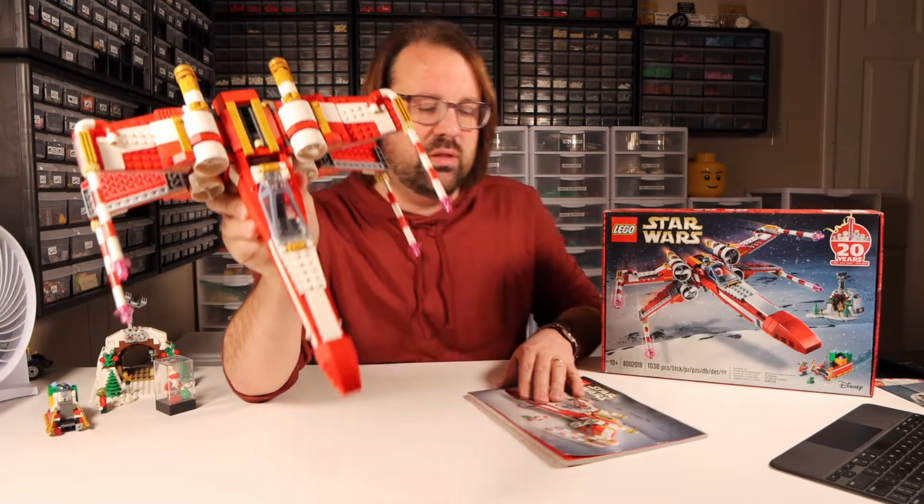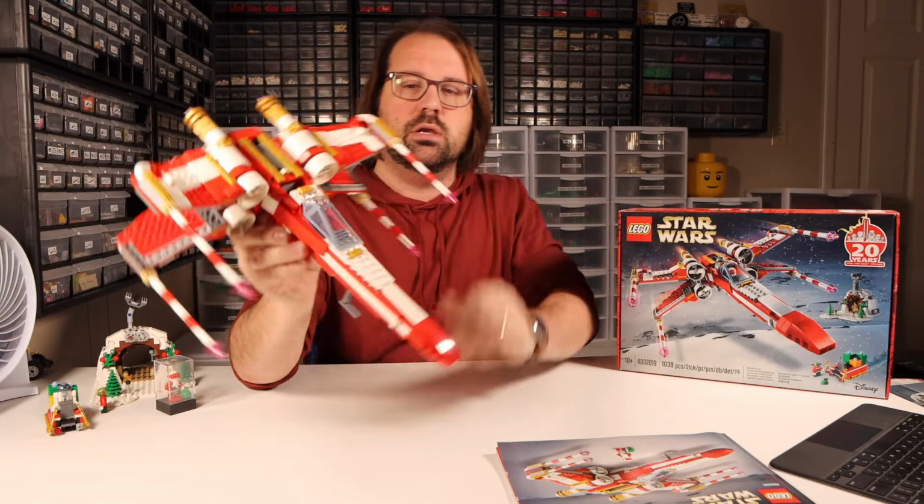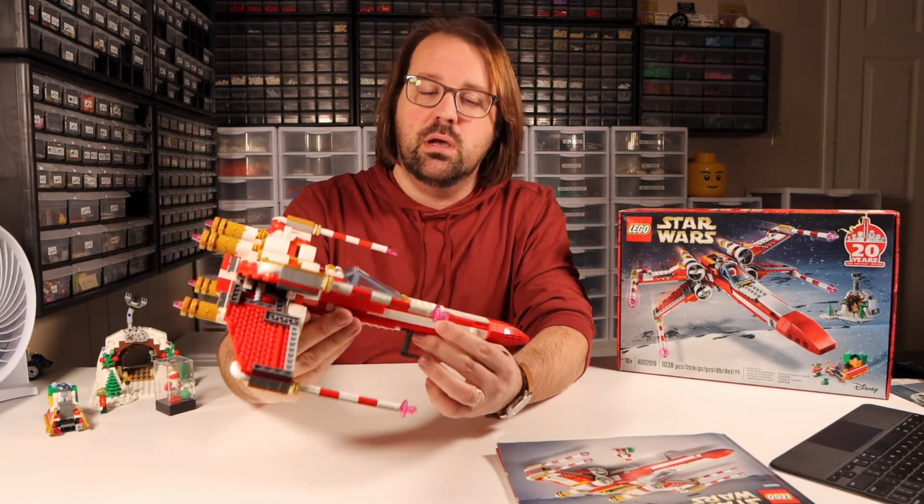I will say I haven't built that many X-Wings. I have a few in my collection, but some of them I picked up used, and they were already built.